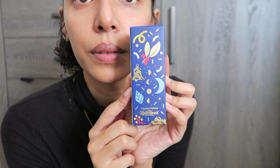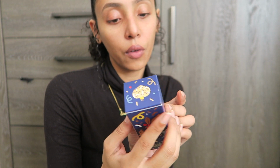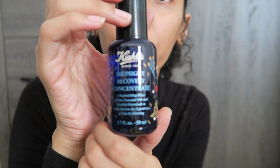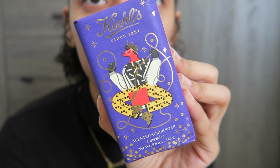I got this other cute little package here. I don't know what this is. It says Midnight Recovery Concentrate, a replenishing elixir of pure essential oils and distilled botanicals to visibly restore the appearance of skin by morning. Oh, that is cute. Next, a scented scrub soap. These are so cute, these little packages and these little holiday stuff.